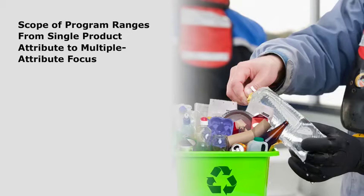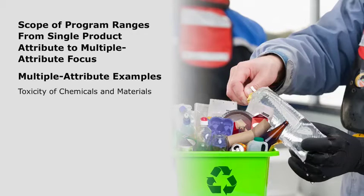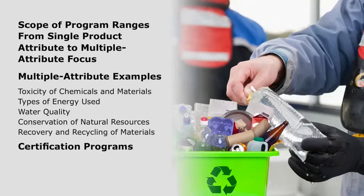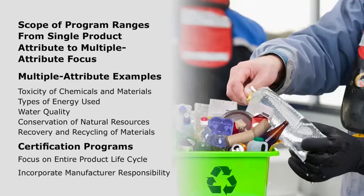First of all, the scope of the program can range from a single product attribute, such as its recycled content or water conservation, to a multiple attribute focus. Multiple attribute examples may include toxicity of chemicals and materials, types of energy used, water quality, conservation of natural resources, and recovery and recycling of materials. More comprehensive certification programs concentrate on the entire life cycle of the product and incorporate manufacturer responsibility as well.